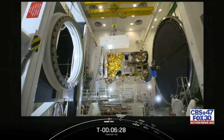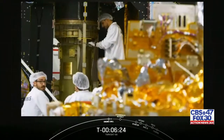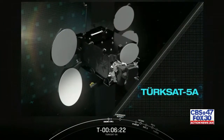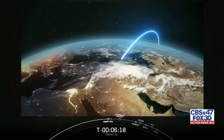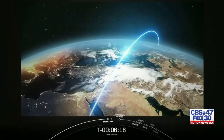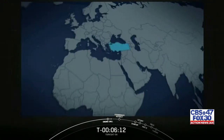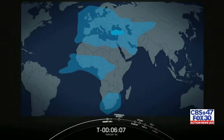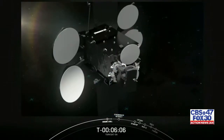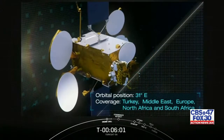Thanks to Airbus state-of-the-art technology, the most powerful satellite of the Turksat fleet, Turksat 5A, upon being operational with 10 kilowatts payload power, will be active across a wide area at the 31° east orbit covering Turkey, Europe, the Middle East, North Africa, Central and South Africa, as well as the Mediterranean and the Aegean Sea and the Black Sea.